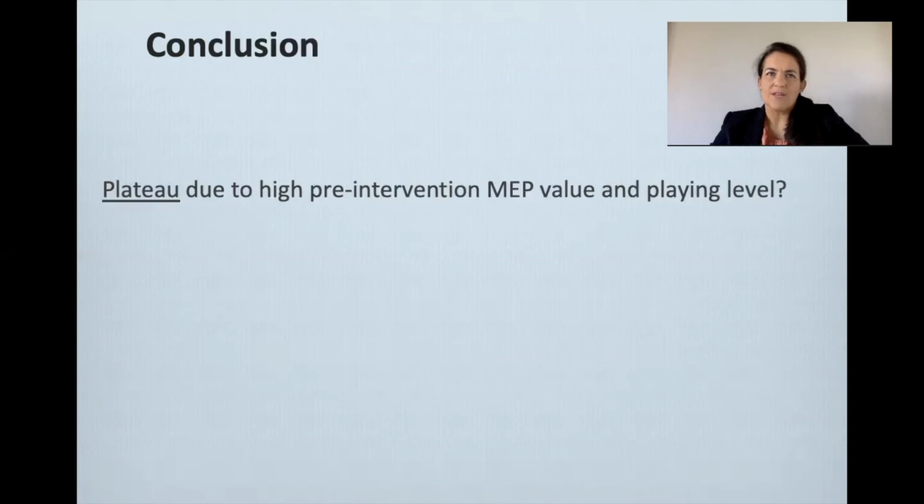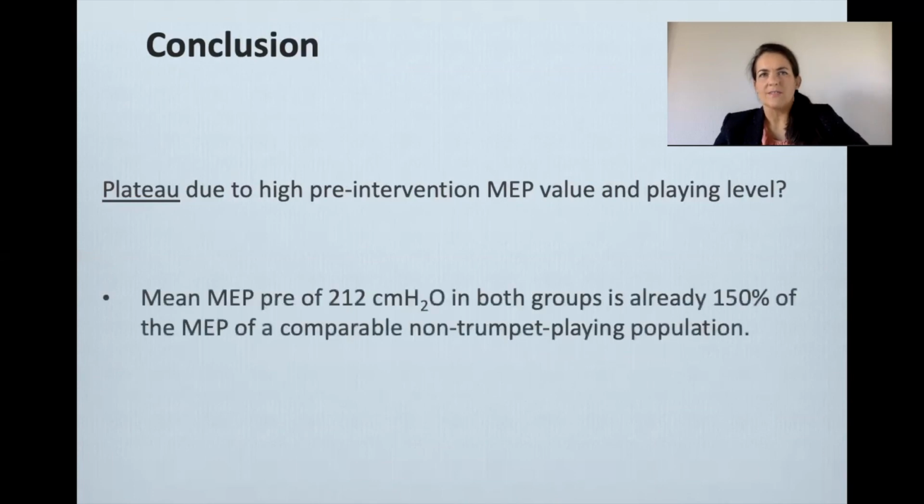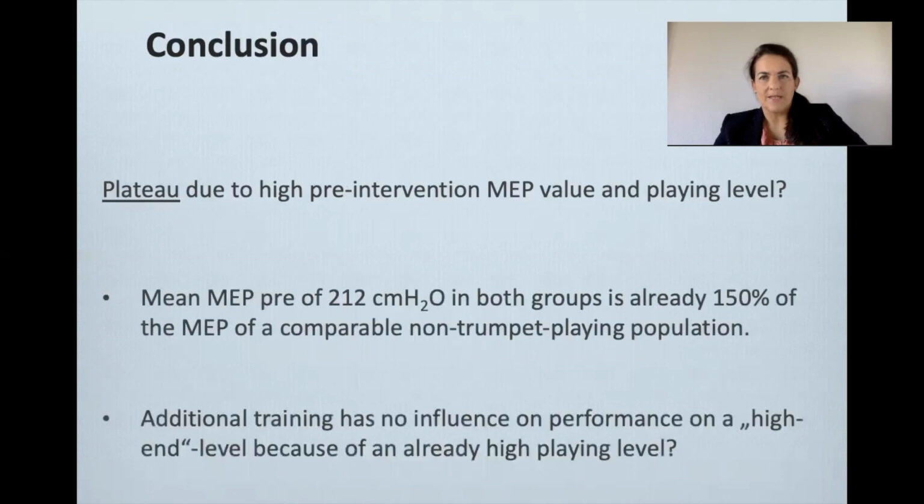Both MEP value and playing level were already very high in all participants. Compared to a non-trumpet playing population of the same age, the participants in this study started already at 150% of the average MEP. The same with the playing level. All players were professionals and therefore already very good.